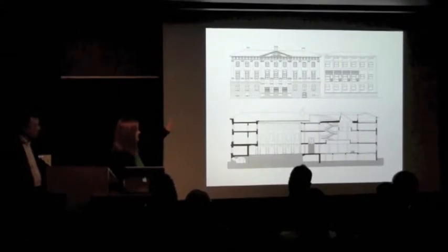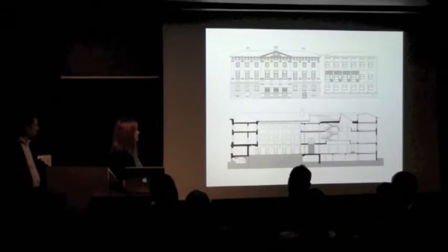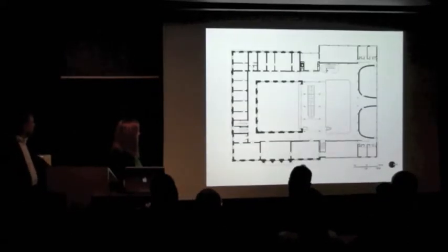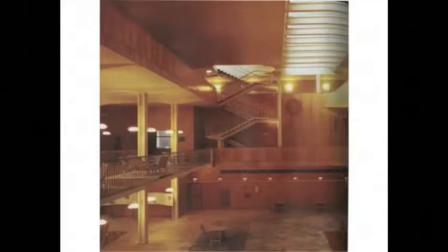In this case, the bas-relief panels and the syncopation within the facade, and then seeing the structural expression on the outside. We also liked how it made larger open spaces inside the building.